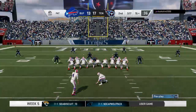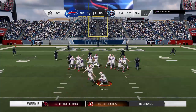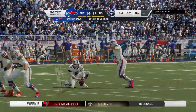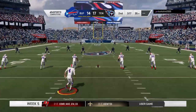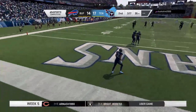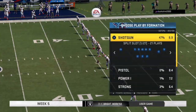Hauschka now for the extra point. And this is up and good to make it a 17-14 game. Hauschka now to send this one away following the score. And this will be a touchback as that sails over the end line.